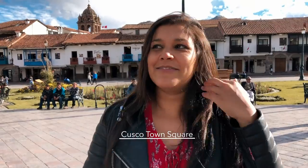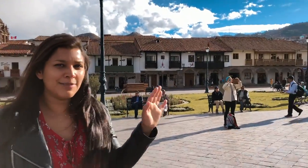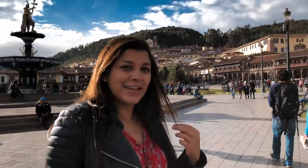Very trendy. So we're just in the main square here in the middle of Cusco. It's really beautiful. The architecture is quite interesting. We've got old school Spanish, Venetian, Baroque. There's like all sorts of things going on. It's quite eclectic.